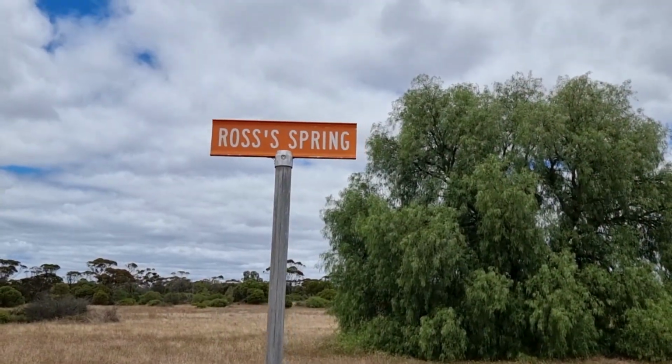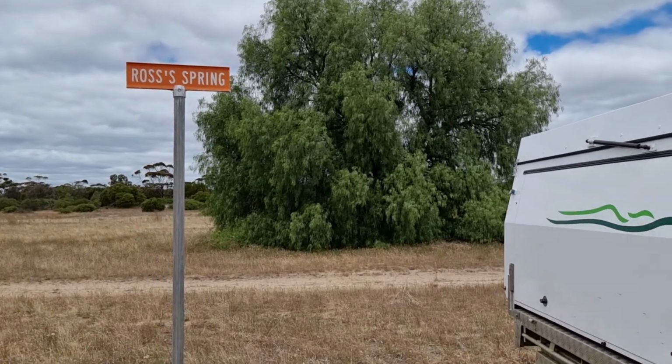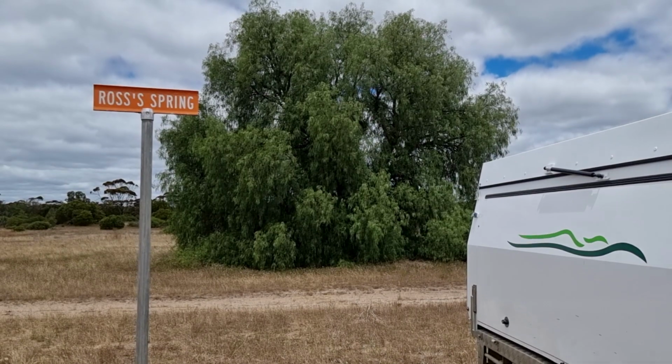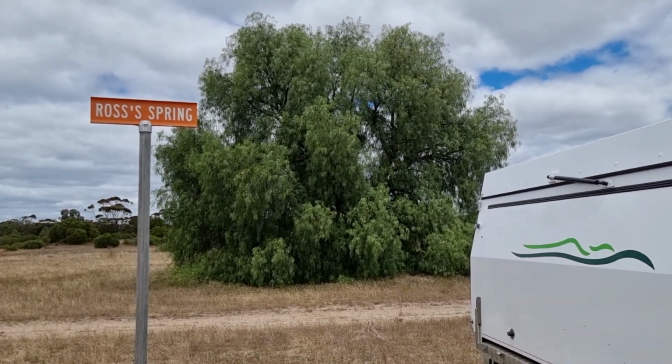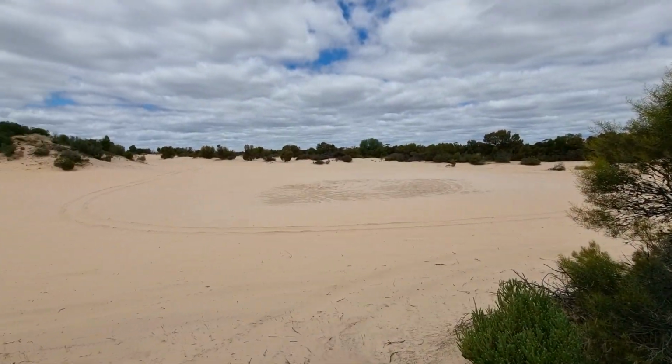Ross Springs, by the looks of it, where that waterhole is. Must have been, days gone by, a hut or something here by the looks of that peppercorn tree. Big blowout of sand near Ross Creek Springs.